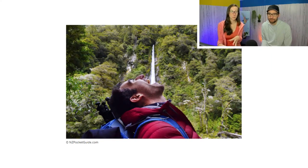the Haast River just below, which is really shallow. It's quite rocky. Robin did drop what did he drop when he went there? He dropped his GoPro and broke it. So be careful when you're going over those funny rocks. That's a funny video.